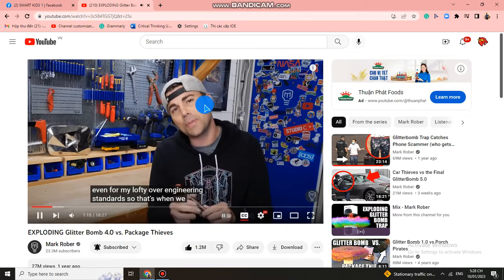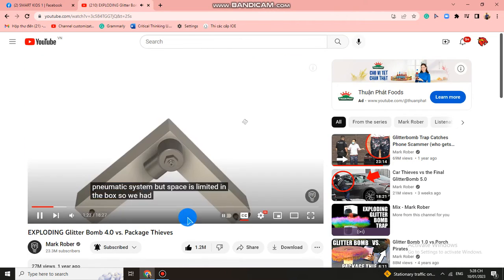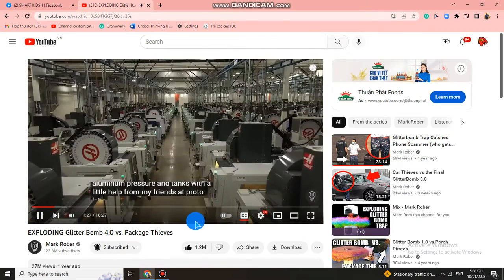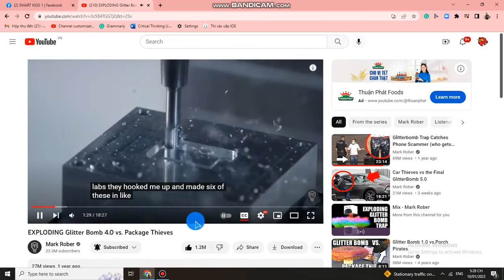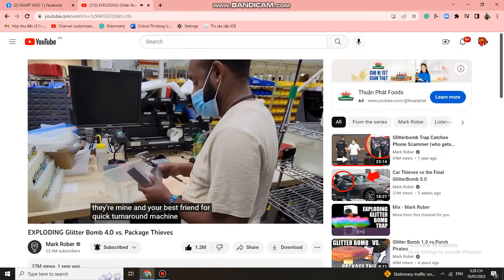So that's when we pivoted to a pneumatic system, but space is limited in the box. So we had to custom design these aluminum pressure tanks with a little help from my friends at Proto Labs. They hooked me up and made 6 of these in like 2 days, which is why they're my best friend for quick turnaround machine parts like this.